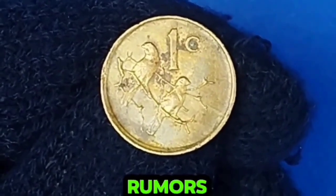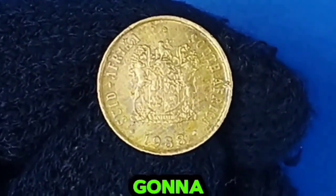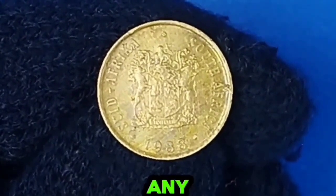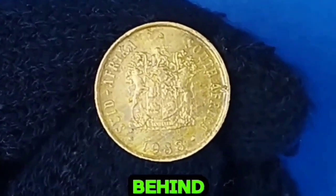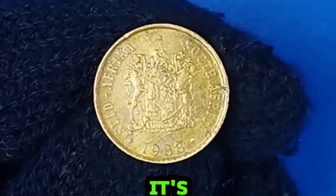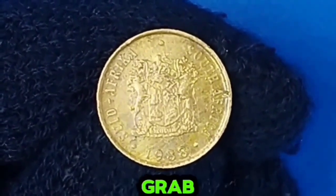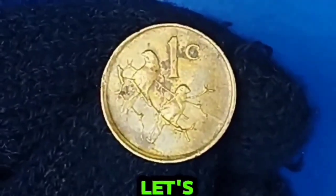The 1988 South African 1-cent coin. You've probably heard rumors that this coin is worth millions of dollars, and today, we're going to dig deep and figure out if there's any truth to that. We'll cover the history behind this coin, its rarity, its value in the market, and whether it's really worth that staggering $2 million. So grab your magnifying glasses and let's get started.